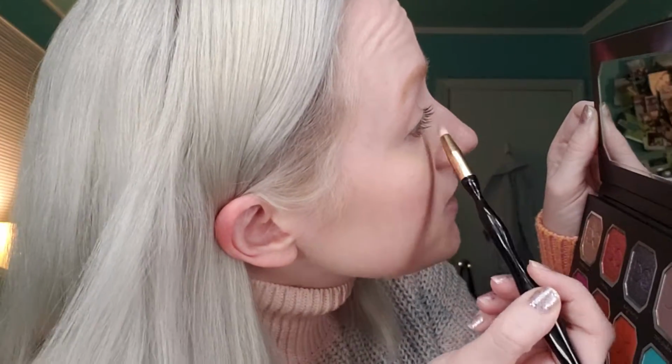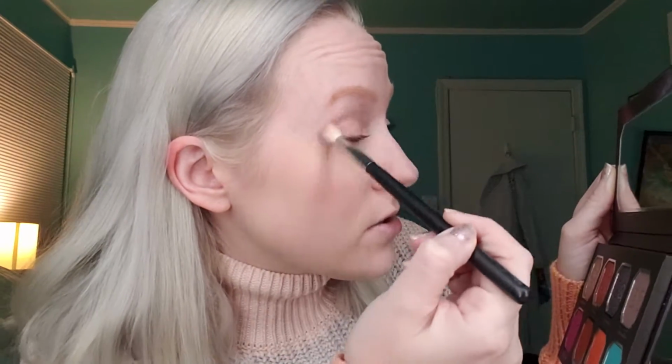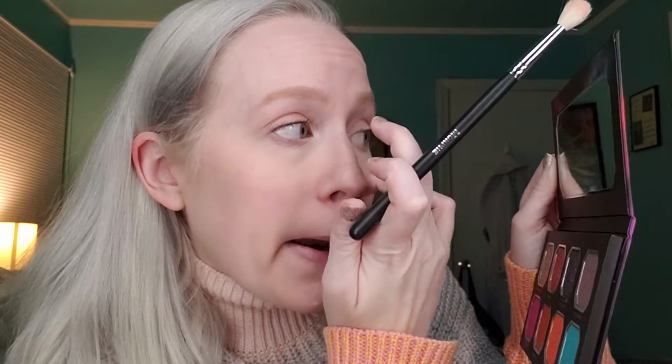See if that does anything. I'm going to turn up my light a little bit so I can actually see what I'm doing. It's very sparkly, very kind of champagne-y. You can kind of see it a little bit there. I'm actually going to take this fluffy brush. Because here's the thing, there really isn't a transition shade in here just to start you off. Your lightest shade is a very shimmery, glittery kind of shade.